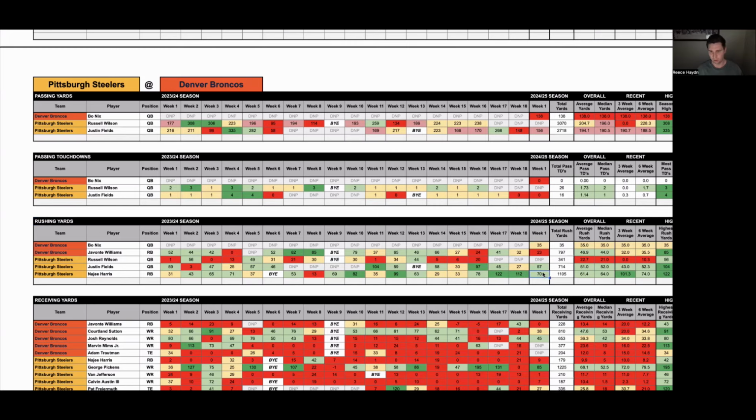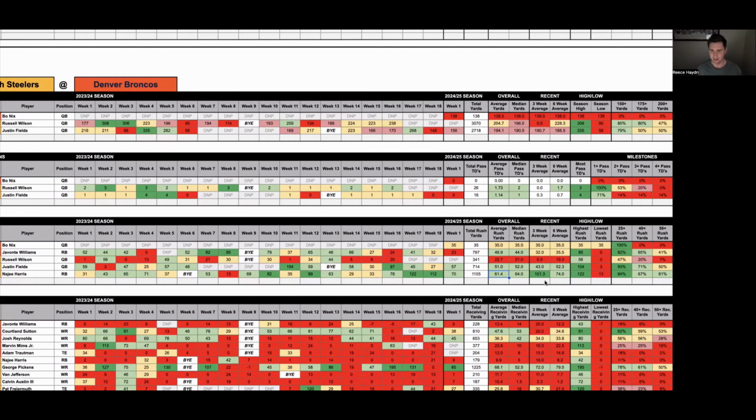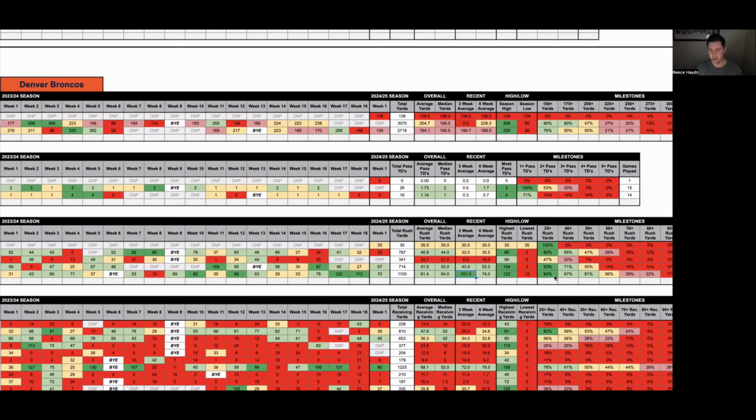Overall, in week 1, he had 70 yards. He averages 61.4 during this time and has a high of 122. His recent average, in the couple of games at the end of last season and the first game of this season, is 101.3. And we can see here, he achieves 25 plus rushing yards in 94% of games, 67% for 40 plus and 50 plus, 61%.